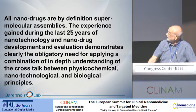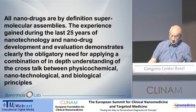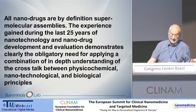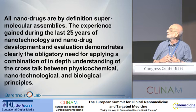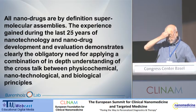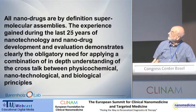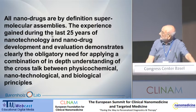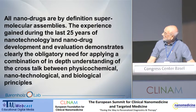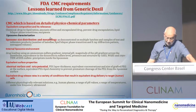Also, a very important aspect is to understand the crosstalk between these physical-chemical properties, nanotechnology, and the biological principles, like what happens when you have inflammation, what kind of microenvironment you have. All these are very critical to interact with the physical-chemical properties. So the physical-chemical properties by themselves are not sufficient, but if you understand how they interact with the biological milieu relevant to the disease you are dealing with, then you can benefit a lot.